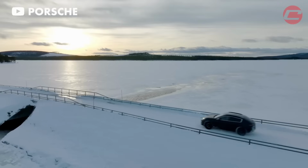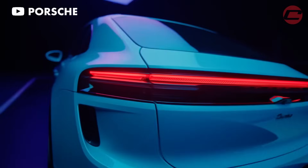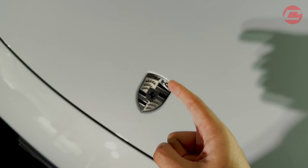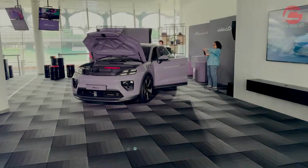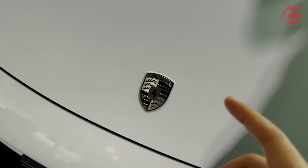So untuk turbo models coming forward, diorang dah upgrade diorang punya design characteristics. To know it's a turbo model, just look at the badge. So badge dia grayed out, bukan macam yang sana. Yang sana tu, it's a golden emblem. This one is a grayed out emblem.